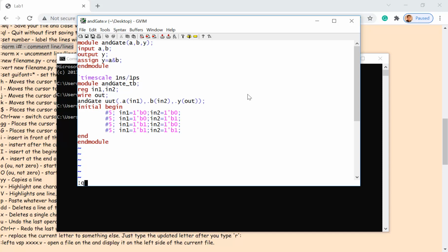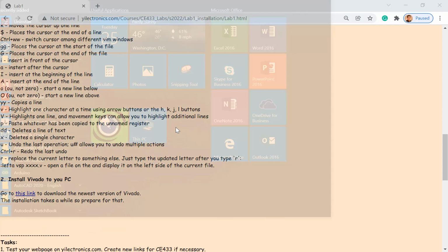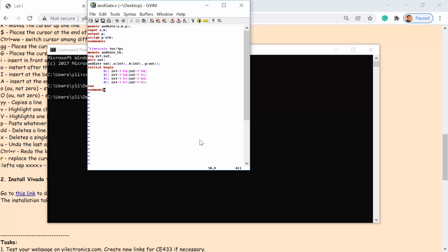And when you want to exit that command line, just type exit. It's going to turn it off. Oh, one more thing. It's very critical. So cd desktop and gvim andgate. If you want to open up multiple windows over here, how to do it? This is one of the pretty powerful functions.